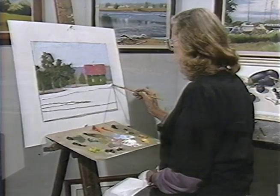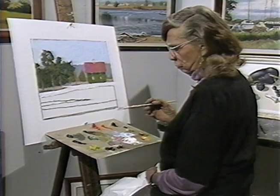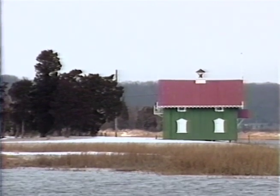So if you can possibly set yourself up in your car, you don't have to take the video recorder out. You can go and sit in the car and do it. And it's extremely rewarding. I find that painting snow scenes is one of the great fun things to do.